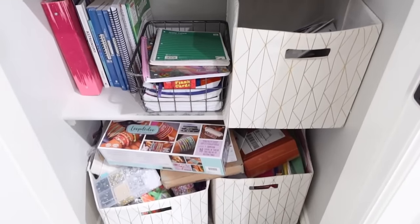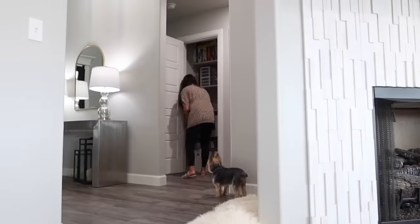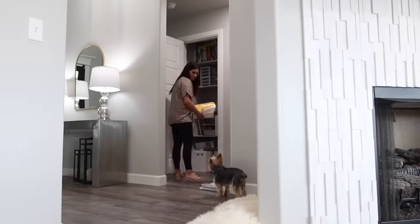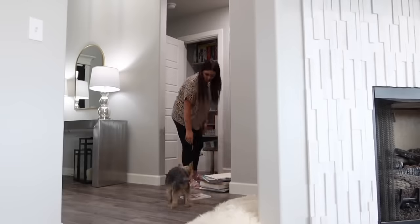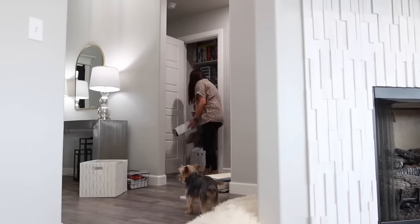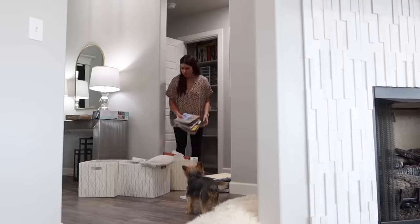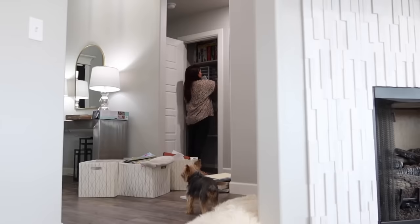It wasn't horrible. Obviously those bottom bins are a little crazy, but I know if you just open the closet, it wasn't terrible. But when you're organizing, you want it to function too. You don't want it just to look pretty or pleasing to the eye. You want it to function best for your family. So sometimes just pulling everything out and starting over is what's best.